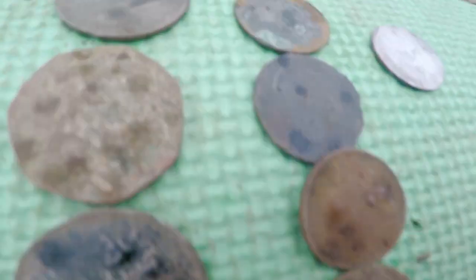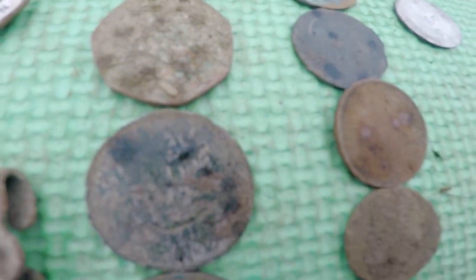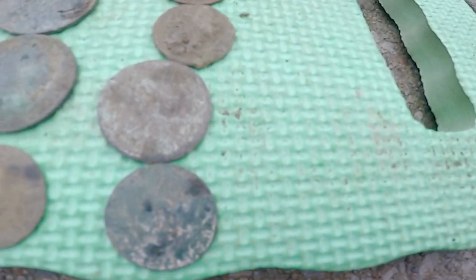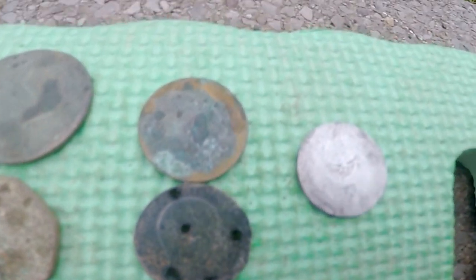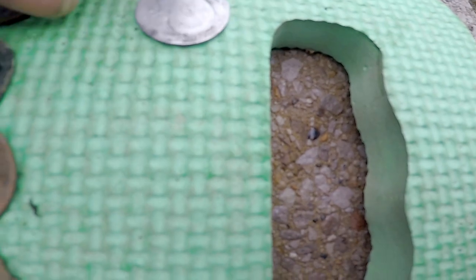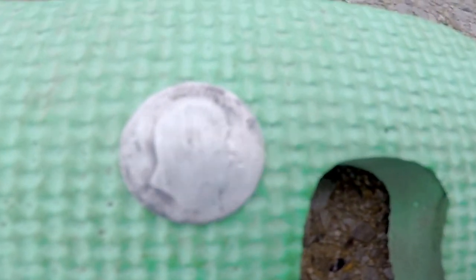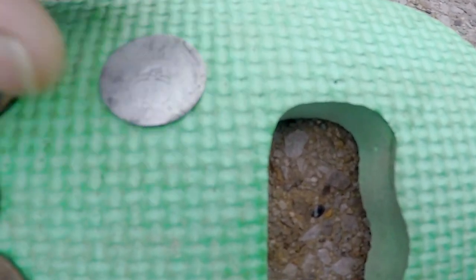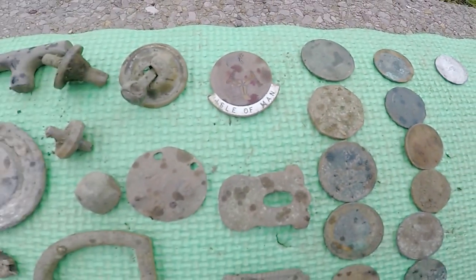Then we've got the coins. Victoria, George III, George V, and the halfpennies of the said kings and queens. And of course, we've got the silver. Edward the VII, a shilling, not in good condition. Don't know what the date is, I better check it out. And that's what we found today.